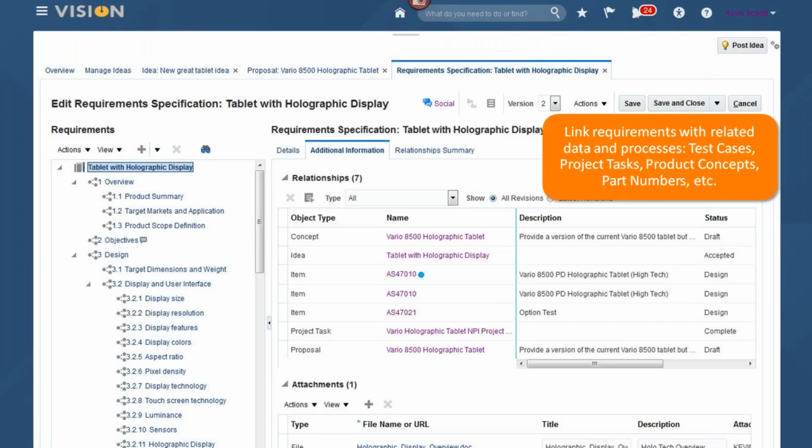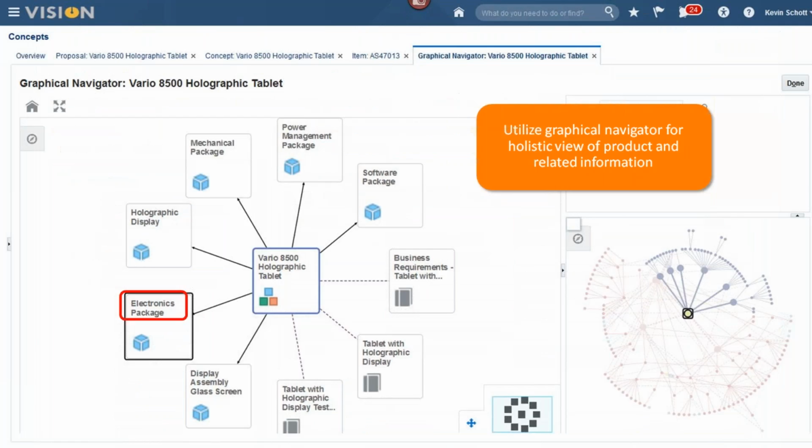You just turn it on when you start, and it enables you to pull this data in from Agile. And then finally, when you're tying all this information together, it really is a galaxy of information. It's ideas, requirements, concepts, parts. You get this nice graphical navigator, which helps tie it all together.